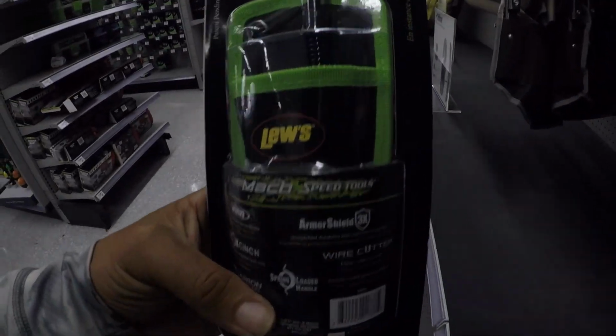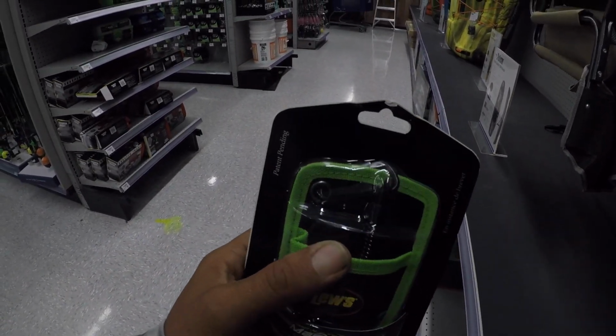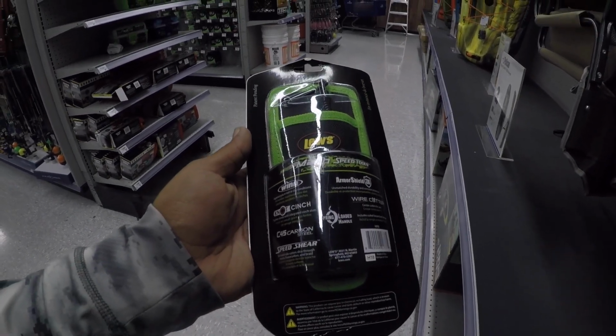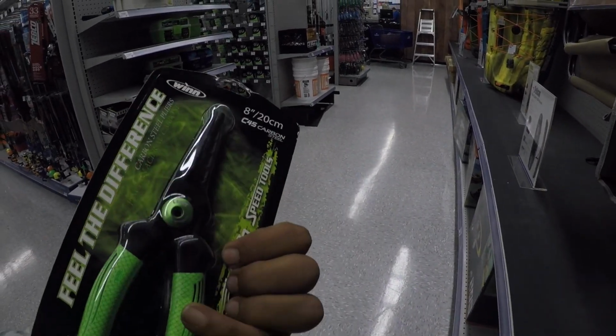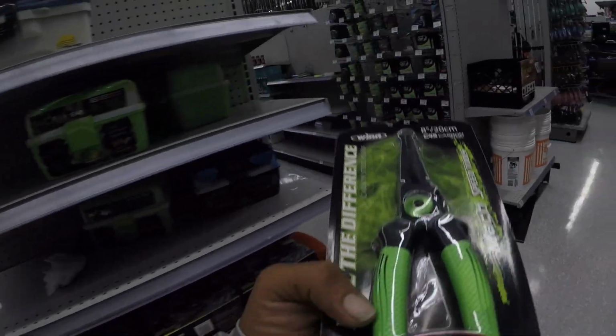With a little pouch, little string so you can clip to your kayak or keep it on you so you don't lose them. Carbon steel, nice. So we'll probably take this right here, and then let's see what else we could get.